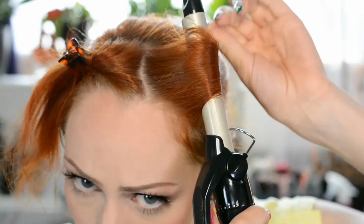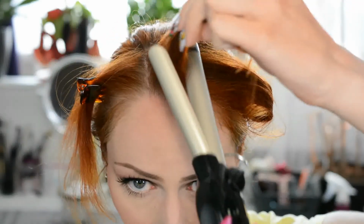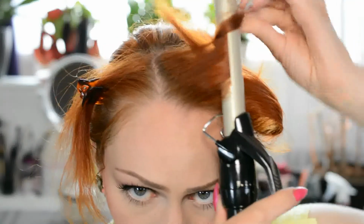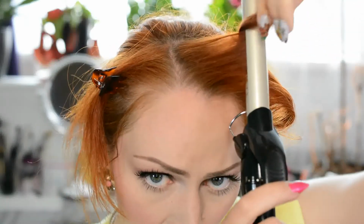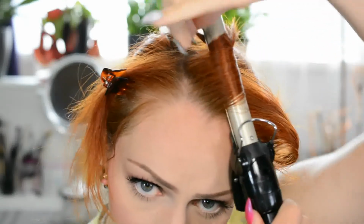But what I did is just put the curling iron on 4, and I don't know how hot that is, by the way. Then just hold it for like 20 seconds, carefully remove it from the hair and leave the hair in the curl to cool down. I've heard somewhere that it actually helps to make the curl stay in the hair, because if you immediately comb it out, the hair is still warm and the curl will just be brushed out completely.